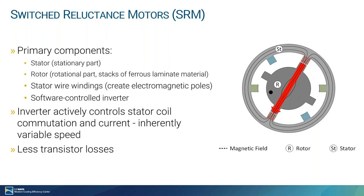To be able to achieve this, the motor itself is actively controlled. And because of that, the design itself then is inherently a variable speed motor. Additionally, with how the individual stator coils are commutated, the process includes less switching to get the motor to rotate, which in turn gives you less losses at the inverter.